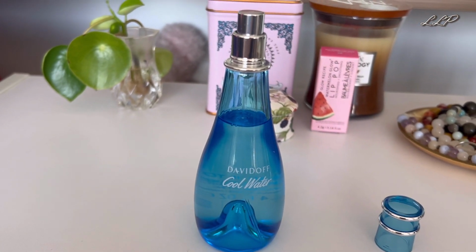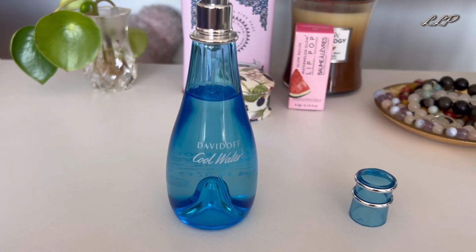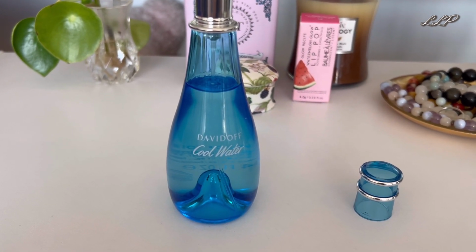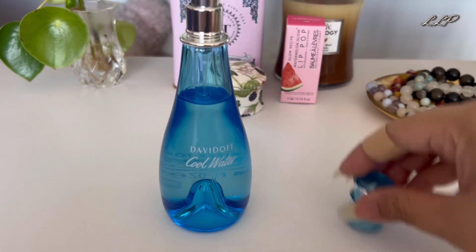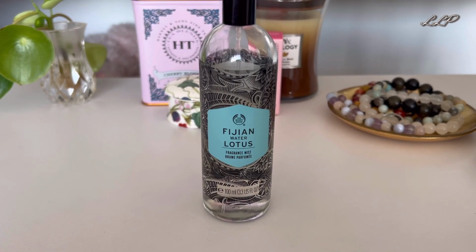Gosh, it's just so recognizable, this fragrance. Wow, I really love that it smells exactly as I remember it. It definitely brings to mind being by the beach. Incredible. Next we have Fijian Water Lotus by The Body Shop.